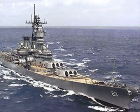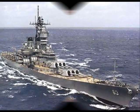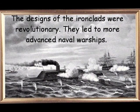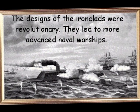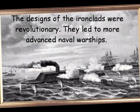The USS Monitor and CSS Virginia were only the start of ironclad designs and inspirations for other warships. Therefore, the Monitor and Virginia were two revolutionary warships that positively impacted people's ideas for ship designs.